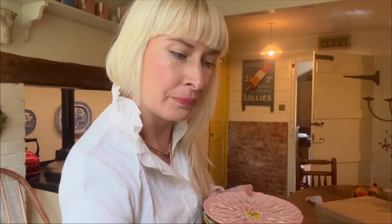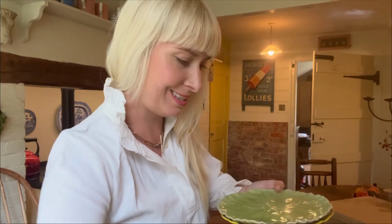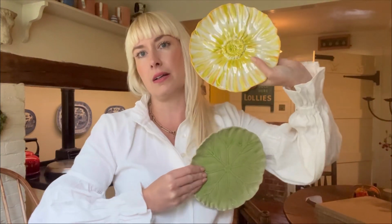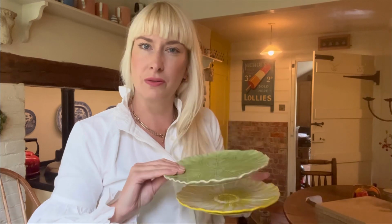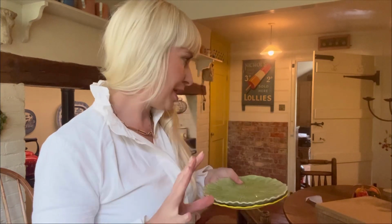And look at these beauties I got as well. You could use them for starters or desserts, and color-wise they fit on top of the other ones if you're putting together a beautiful table setting. Look, aren't they pretty? There's the little version of the lily pad, so pretty. You could actually put all four of them on the wall. They're that decorative that you could use them as an interior design piece. The four of those are around £55-60, so really not too bad. And I'm going to use them tonight, make the table look all pretty.